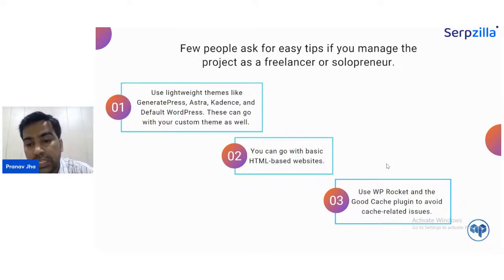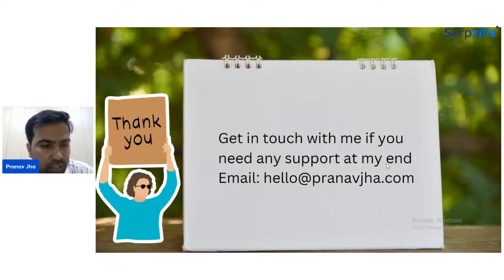I know JavaScript makes your website look very rich, but still we have to understand this point, because page speed is very important. And use WP Rocket and some good cache plugins, as I have already shared with you.